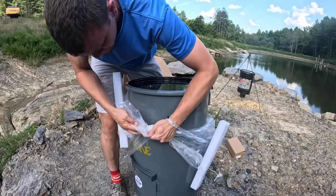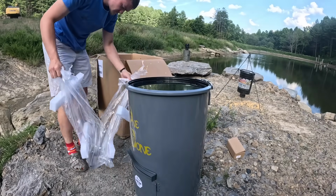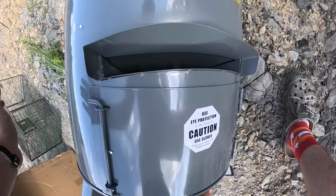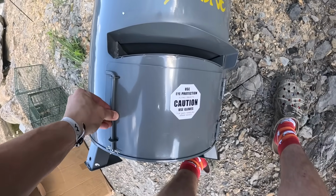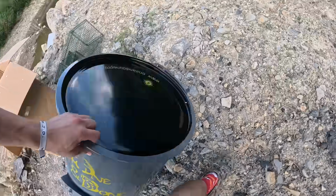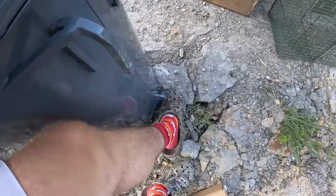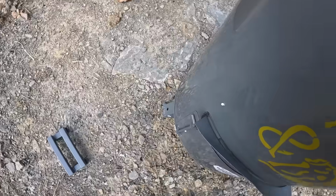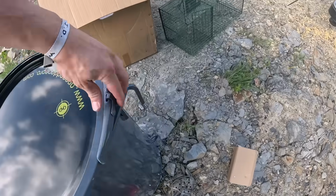All right. Pretty cool, I guess. This thing's bear-proof, so I shouldn't be able to break it. Basically, here's what we're working with. It's supposed to set up like that. It's got holes in here so that I can actually bolt it down, and then it shoots it out right here. Let's open it up, we'll see.